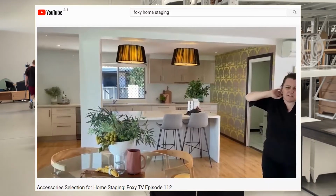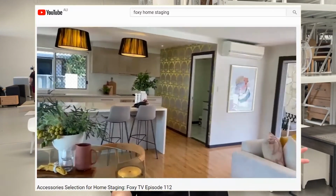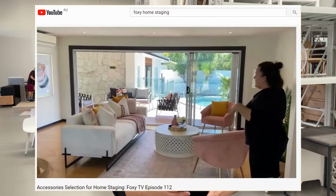With the styling down the coast for us, if you go back and have a look at that Mermaid Waters property, something that I said is that obviously there's a lot of coastal that gets done down the coast. It's on the water, it does get received really well. But what we want to bring is that element of something a little bit more contemporary, a little bit more trendy, something that we're seeing sell really well up here in Brisbane, particularly on the Bayside as well when we do styling out that way.